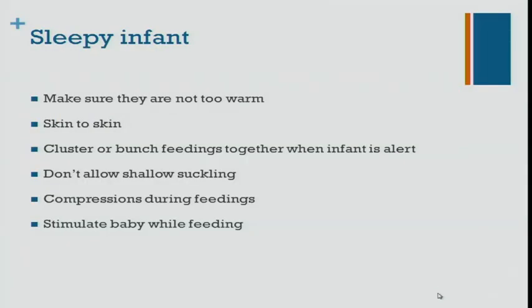So the sleepy infant is very common. My infant just falls asleep on my breast, I don't know what to do. Every time I put her on, she goes to sleep. It's very common. Aaliyah did it too. Think about it, they're right here at mom. This is their comfort spot, their safe spot. It's nice and warm and cozy because it's mom. It smells like mom. I can smell her milk, it's mom, so I'm going to go to sleep.